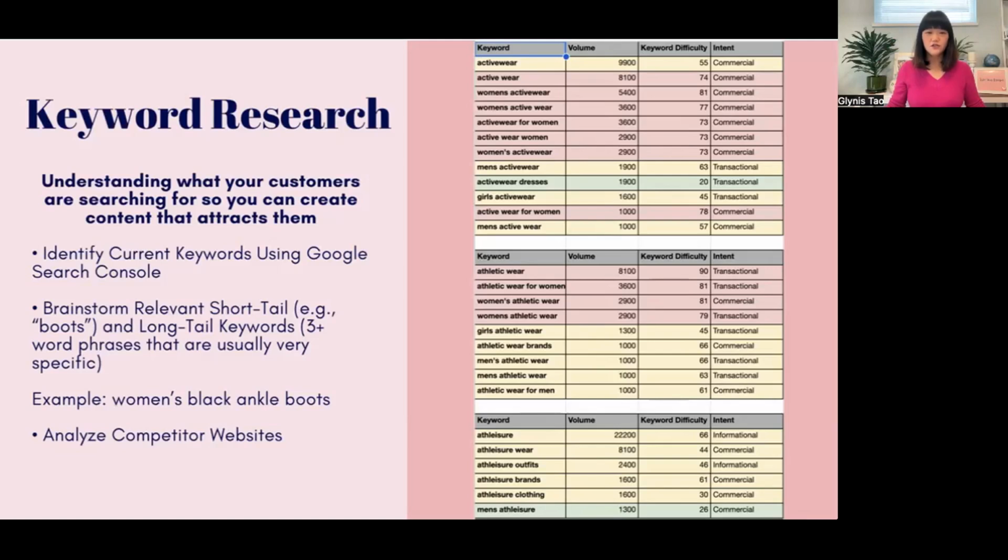And also it's important to understand what your customers are searching for so that you're able to create good content that attracts them. One thing I also want to mention is to go and look at your Google Search Console, because it gives you a wealth of knowledge. If your website has been around for a while, I'm sure you're already ranking for some existing keywords. And so you can also use those keywords. You don't have to start completely from scratch. You can go and look at the keywords that you're currently ranking for and perhaps optimize for those keywords just to help you rank higher, right? Instead of starting completely from scratch.